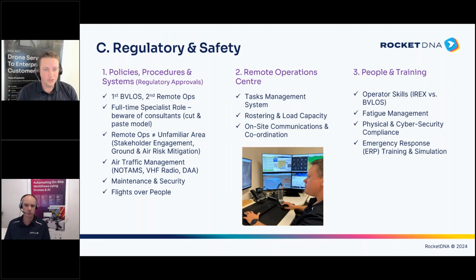Briefly over the regulatory side, just picking out a couple of these, what's really important, and where we saw a very big difference between legacy traditional BVLOS operations and remote operations, is that you've got to understand it's two separate things. BVLOS is a full-time job. This isn't something we would recommend someone do as part of a current role. Flying VLOS or EVLOS is perfectly fine.